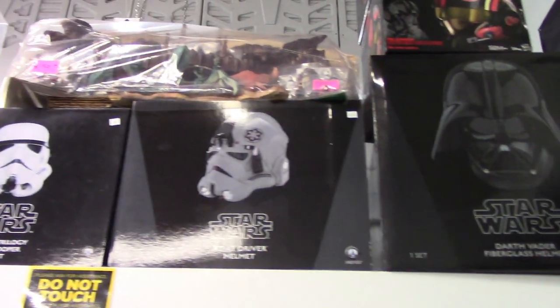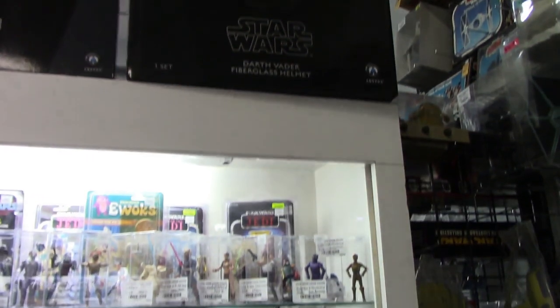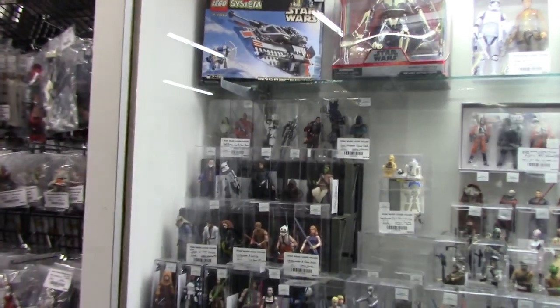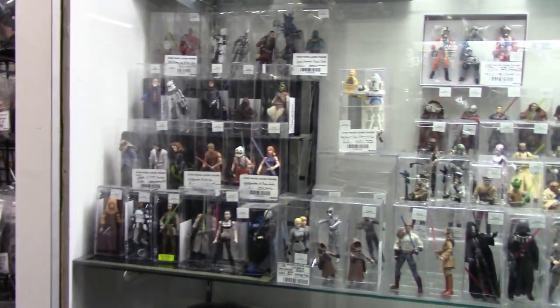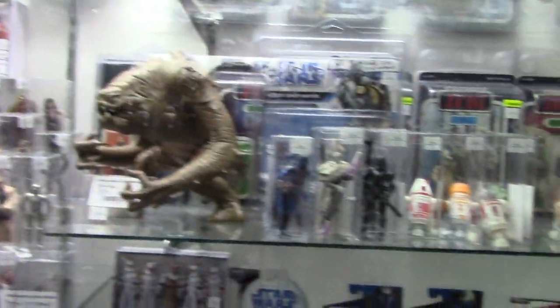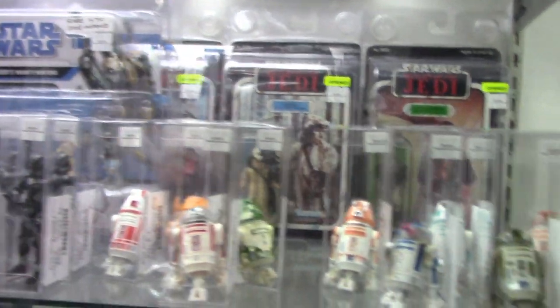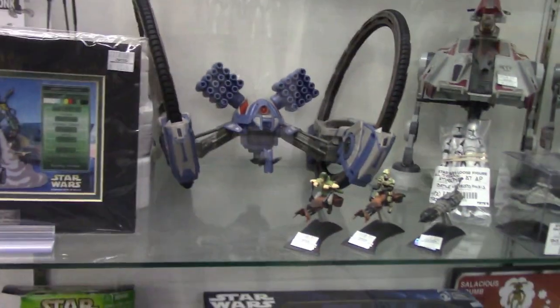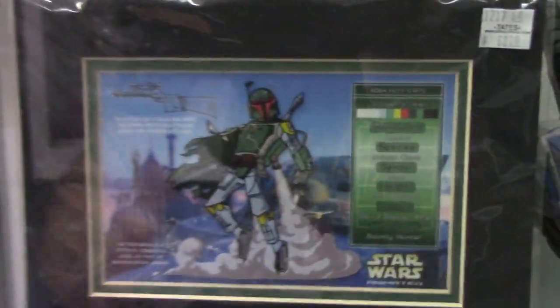And of course, when you head over to Tate's, one thing that's always a constant is the Star Wars memorabilia. Tons of small packaged figures that have been brought back in cases, little boxes. Some very, very old school collectible vintage stuff is in here. Kind of pricey, which is on another case, which we'll talk about in a second. This looks really, really cool. Just noticed it. It's a Boba Fett.